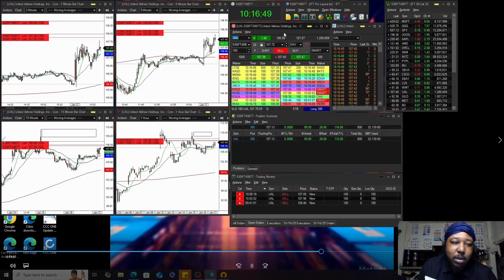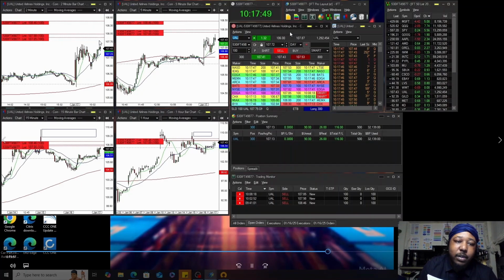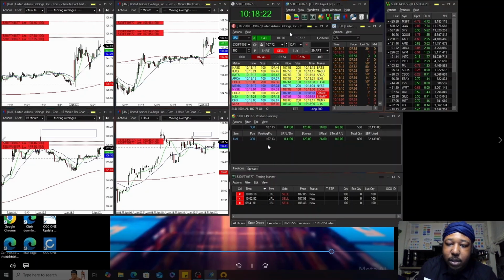Now this here should serve as some sort of support, since it was resistance up here in all these wicks. So this is a lot of congestion for it to just flush through. And if it does just flush through, then we'll know that the momentum has shifted to the sell side. However, with this wick here, I'm not loving this wick, but I am okay with it if we can just come and sit through the top of this wick. But right now, our average is 107.13.